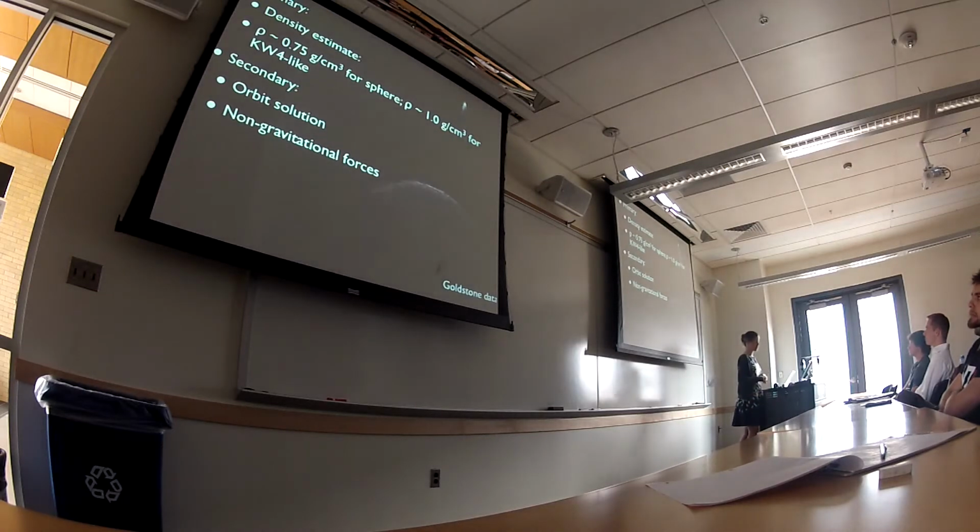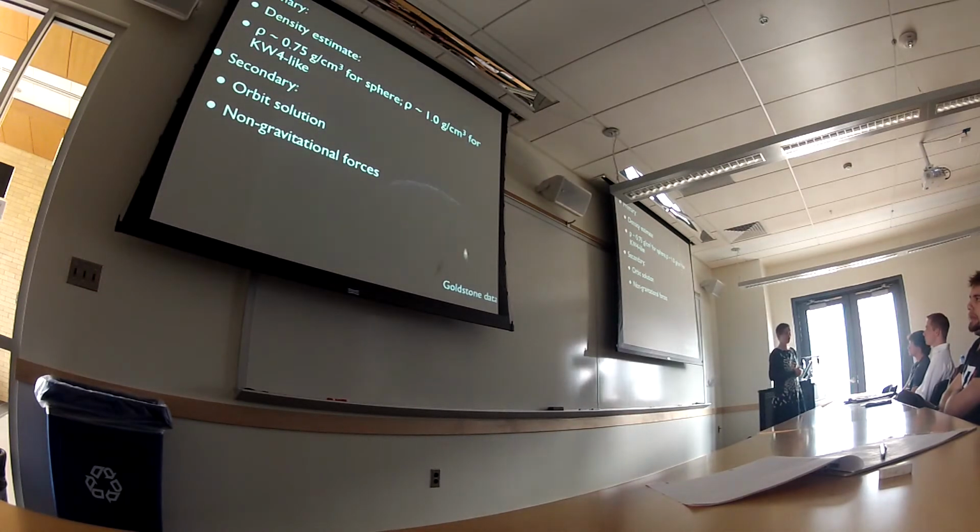And the other thing is, since we know the size of this asteroid and we know the orbit of the moon, we can make guesses as to the mass of the asteroid because of Kepler's third law, high school math, and so you can actually get the density of the asteroid. It's about 1 gram per cubic centimeter. What? So is this thing kind of like styrofoam?